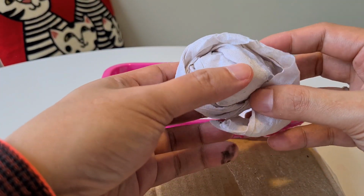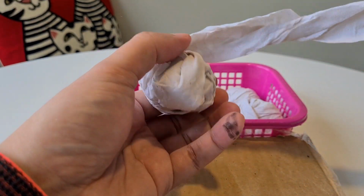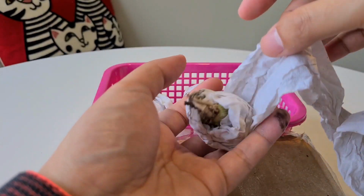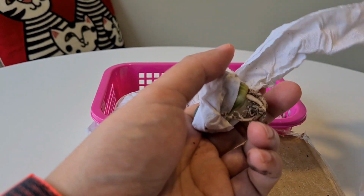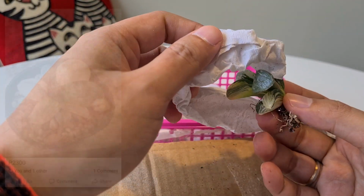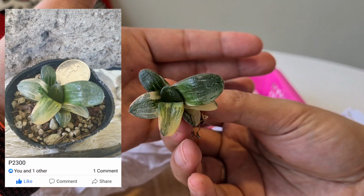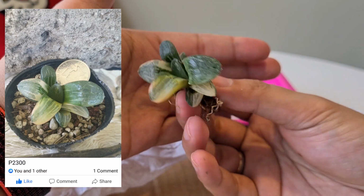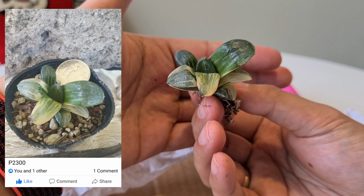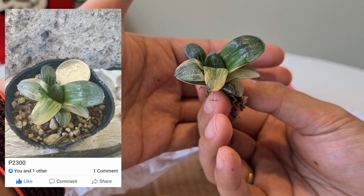So let's go do the unboxing. Thank you as well. So here we go. Okay, what is this? Oh, it's so tiny. It's so nice. So it is a seedling. So look at that, right? I think this is the Springbok x Comptonia crossbreed variegata.